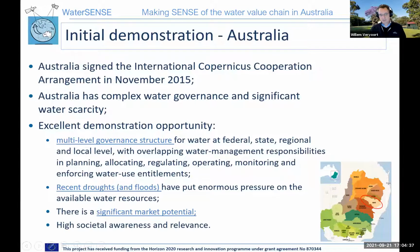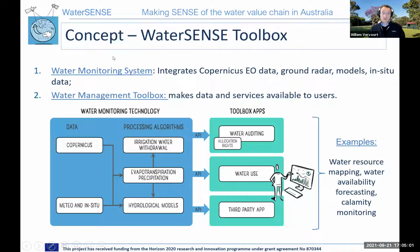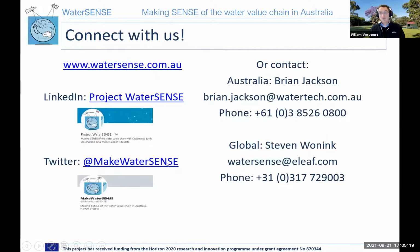Our initial demonstration is Australia, of course, partly because Australia signed up to the International Copernicus Cooperation Arrangement. And also we have quite a few interesting problems in Australia that we can focus on and deal with. Our initial focus area is the Namoi catchment, but we have a few more areas that we want to focus on. The concept is that we develop this toolbox, which delivers both the monitoring and the management of the water we're interested in, and that integrates the Earth observation data from Copernicus. If you want to connect with us, I'll show this slide later on when we finish as well, with some details of people you might want to connect with.